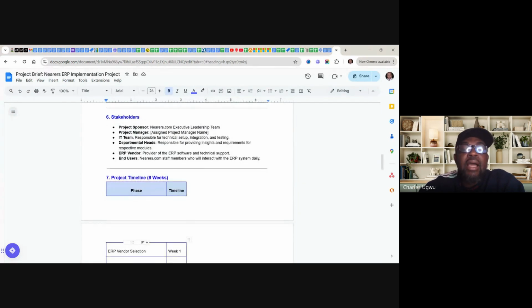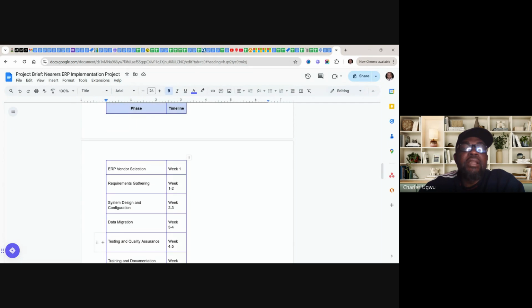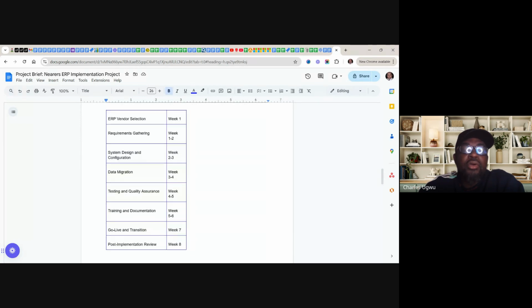And the timeline is 8 weeks. So it means we have 2 weeks to get this running. And it's expected that the first week is going to be vendor selection and requirement gathering, system design configuration, data migration, testing and quality assurance, training, training documentation, and go live.